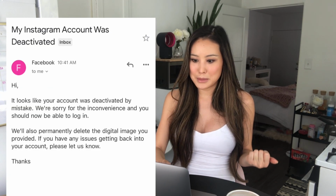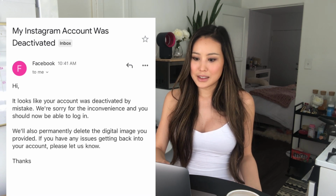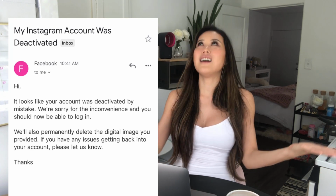I had to take it a couple of times because I accidentally took the photo with my ID card upside down. So I took the photo and I sent it over in JPEG, and literally within minutes, must have been probably 5 minutes later, I got another email from them. And this time it said, "Hi, it looks like your account was deactivated by mistake. We're sorry for the inconvenience and you should now be able to log in. We'll also permanently delete the digital image you provided. If you have any issues getting back into your account, please let us know. Thanks." Oh my God. So I logged onto my account and it worked.